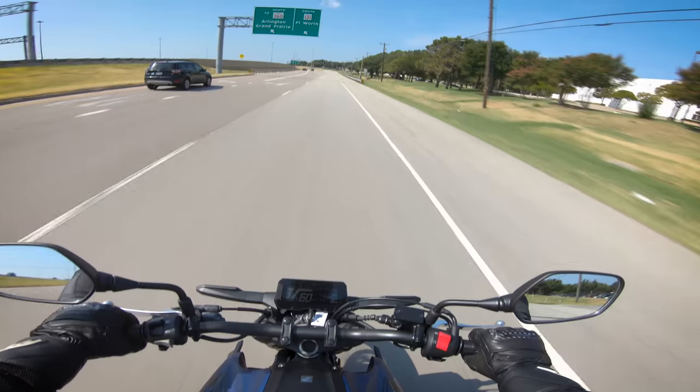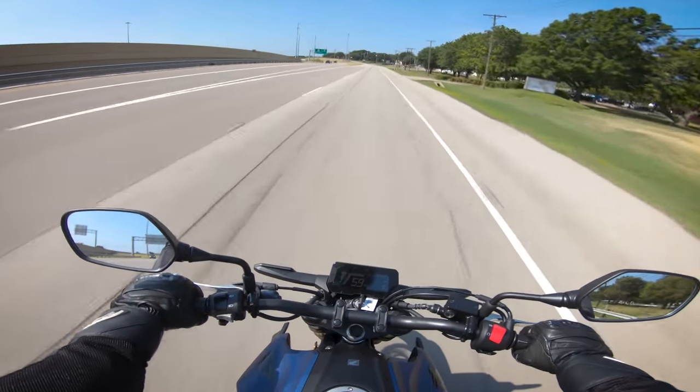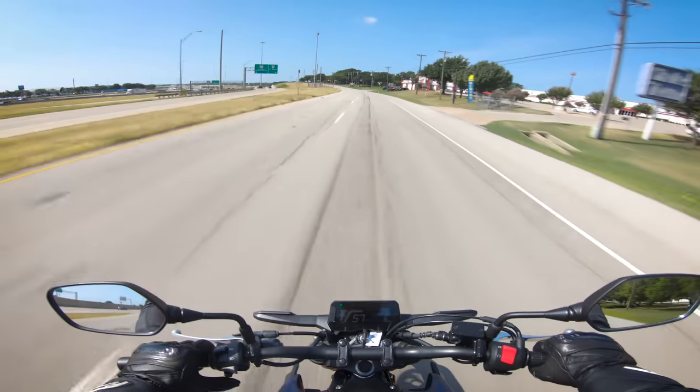You know, we're cruising, let's get up to 60. We're cruising at 60, right? Totally fine. Feels like it has a ton left in the tank. I don't feel like I'm underpowered, nothing.